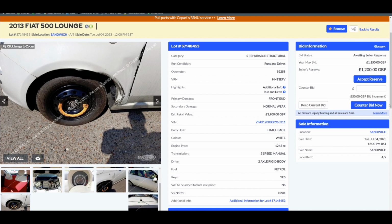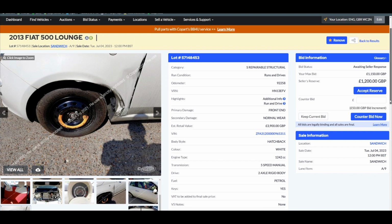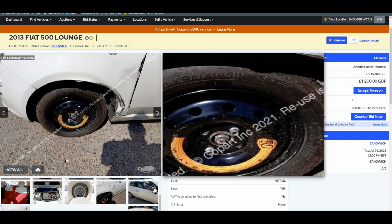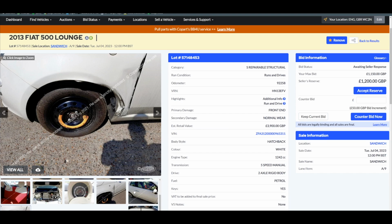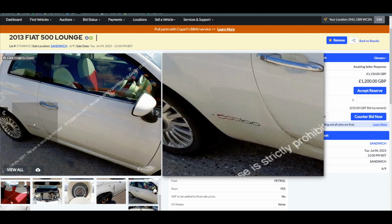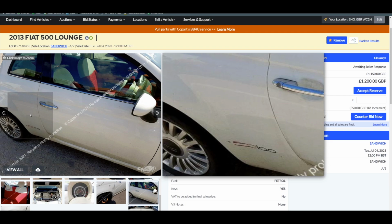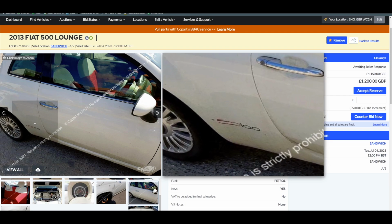Yeah. Yeah, can't believe that, but maybe, hey ho. This side, oh, maybe this is better. Yeah, it doesn't look like there's any damage to here. Don't know what that says.